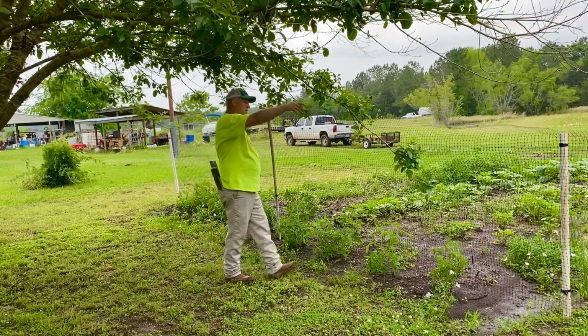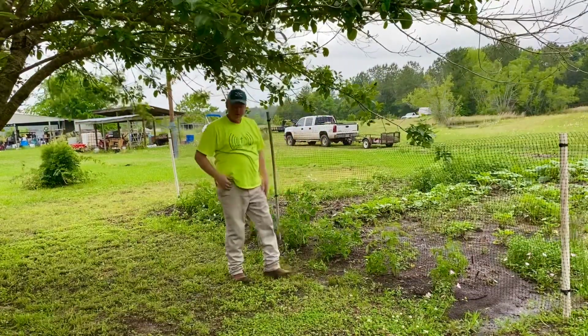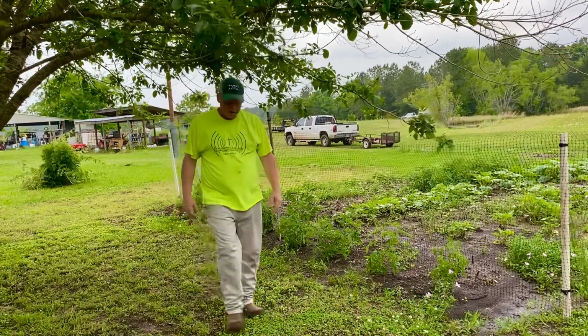Need to trim this. But hey, I appreciate y'all coming along. What do y'all think? Y'all think this is going to work out? Let's take a look at it.